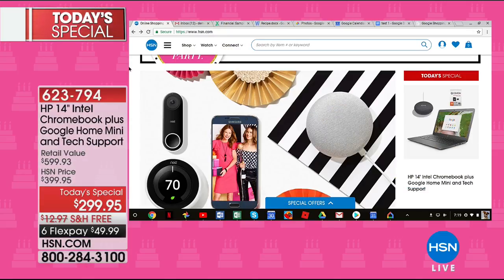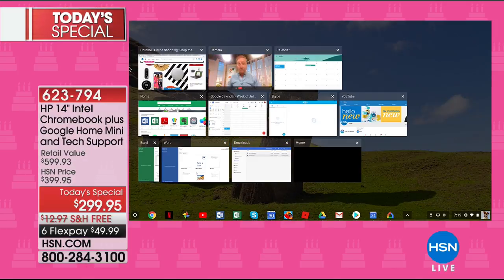So to that end, my computer is connected to your television. You're going to see, in fact, that's my computer right there. So the first thing I'm going to do is just show you all. Look how much I have up and running. I have 1, 2, 3, 4, 5, 6, 7, 8, 9, 10. I have 11 things up and running.